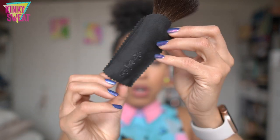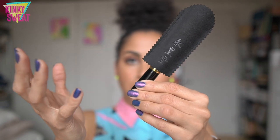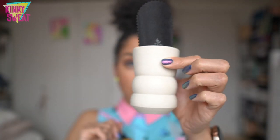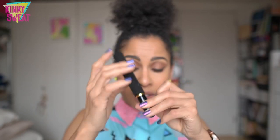So once you've washed it and once it's dried, you can store it in the brush holder, and that's how you keep it in your drawer, your box, however. Or you can store it upright if you have a brush holder. It has a shorter handle, so just make sure whatever holder you are using is short enough so that the brush head doesn't get crushed.